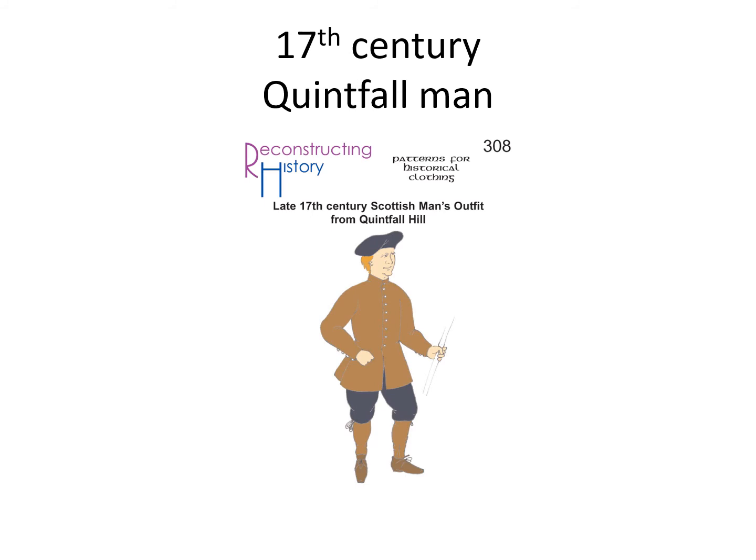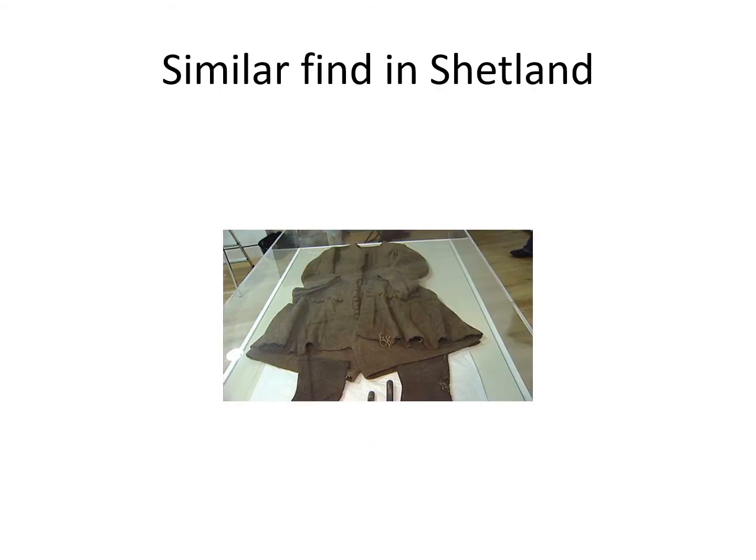They have been closely analysed and a pattern has been made. A similar outfit was discovered in Shetland, allowing a better view. Was he perhaps a soldier? It's hard to say, as uniforms as such were no different from ordinary clothes. Our Quintfall man was wearing 2 jackets and 2 pairs of trousers, suggesting that underwear consisted of old clothes. His suit was brown and his hat blue.